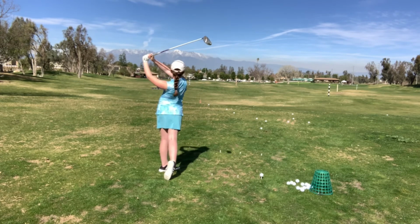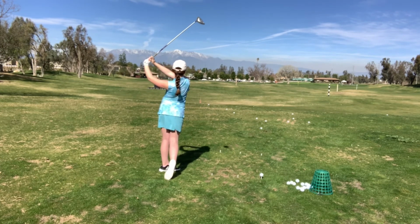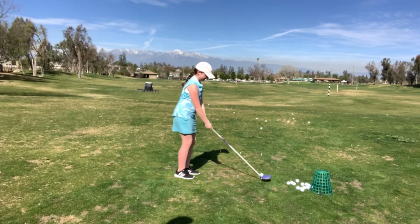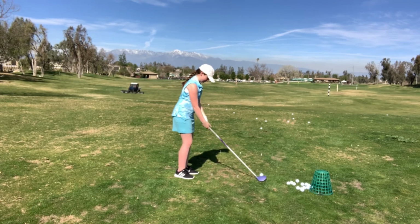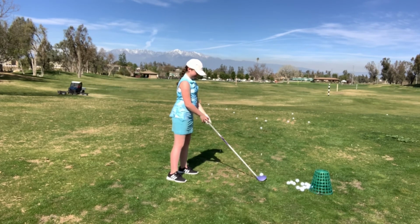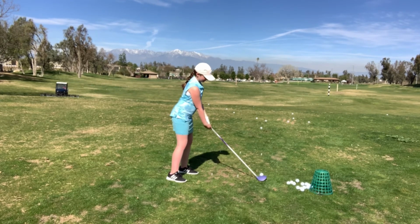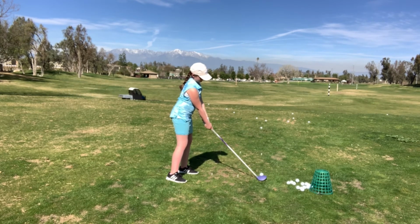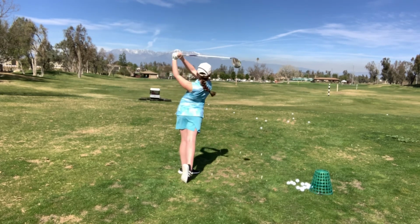Atta girl, Sadie. Sadie bug. I like when you hit a good shot because you smile. You don't talk much. Although your sister says you never stop talking. Nice job, Sadie.